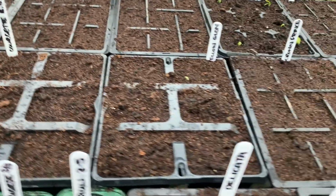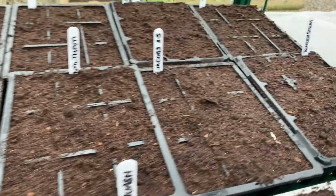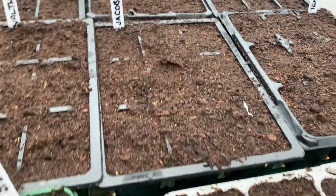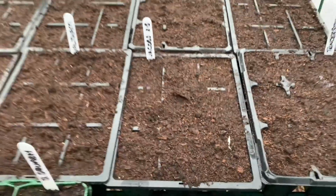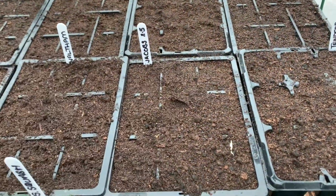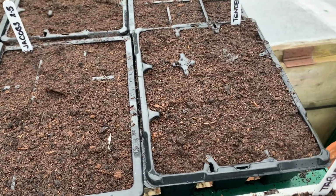Then we've got the courgettes. These are the squash that I already had sown that you saw. These are Jacob's drying bean. So this is for the winter pantry. So I've got 2 trays of those in. I literally put them in, grow them and leave them to dry on the plant.